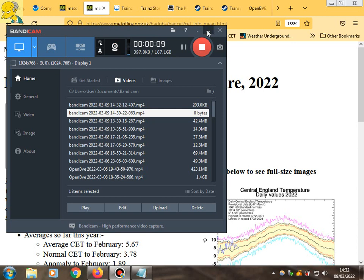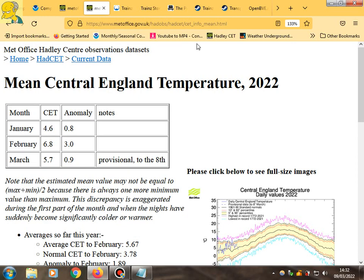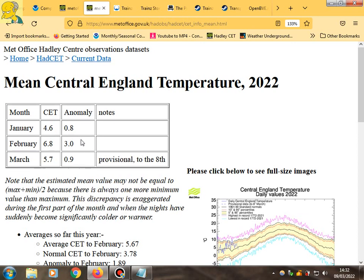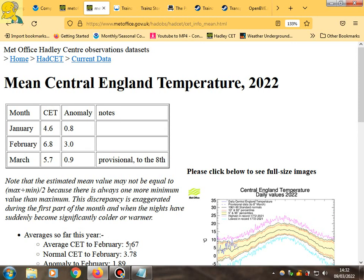Spring update now. I think this is the sixth one, and last time we did February analogues for our spring update because we had a very mild February, 6.8 degrees on the Central England Temperature, 3 degrees above the 1961 to 1990 average. One of the mildest Februaries on record, so we looked at the top 10 mildest Februaries post 1948, and the springs that followed, and we found that when you had a warm February, you favoured a warm, dry and high pressure dominated spring.